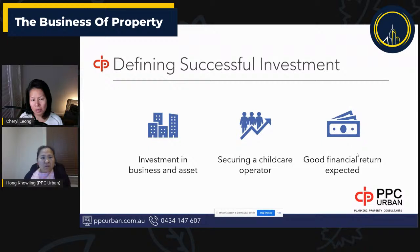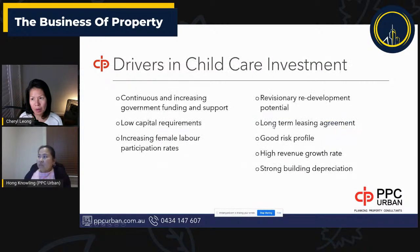So Hong, one of the questions I have: why are operators not developing themselves? Or, I'll rephrase that, is it more common for operators to develop themselves, or really more common for them to lease a location where someone else has developed?